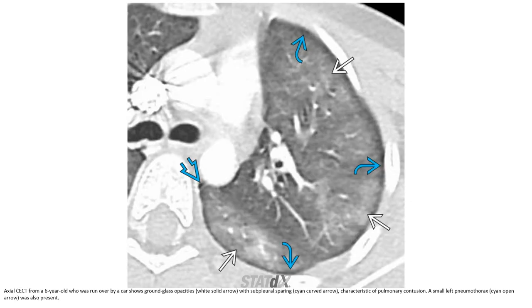This is a contrast-enhanced CT scan from a 6-year-old who was run over by a car. So, ground glass opacity with subpleural sparing, characteristic of pulmonary contusion. A small left hemothorax was also present.